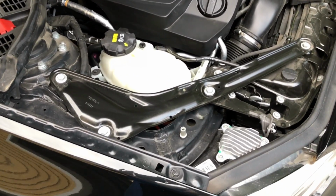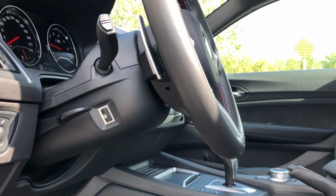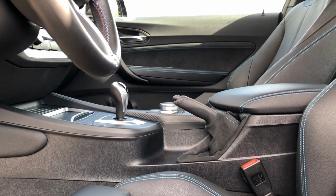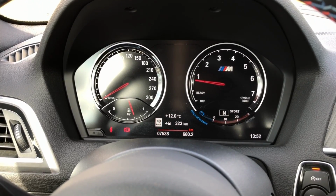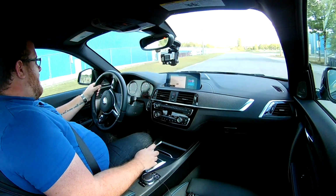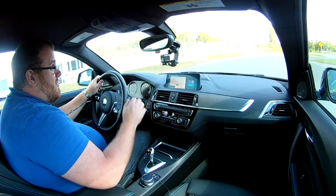Just sounds so good. But it goes in a corner as good as it does in a straight line, and that's what I like about this, because it is so small, it is so light, and it does have the performance when you need it. When you take it into a corner, oh man, it really feels like it is handling on rails.